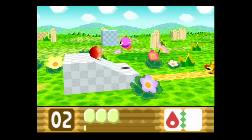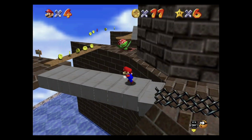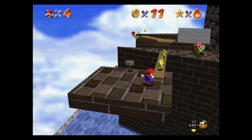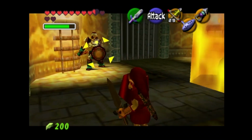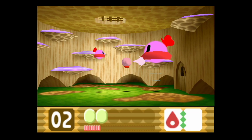But I believe this is one of the very few 2D games that are on the N64. A lot of the games on the N64 focused around being 3D because that was the big trend at the time. Just make a bunch of 3D games, that's the future. So there weren't that many 2D games, and I think Kirby 64 is actually one of them.